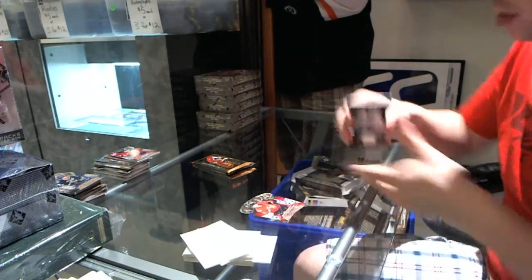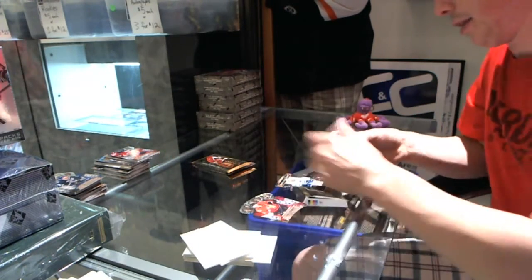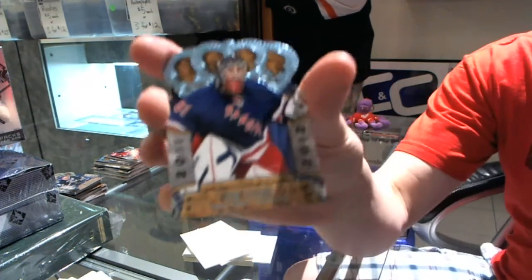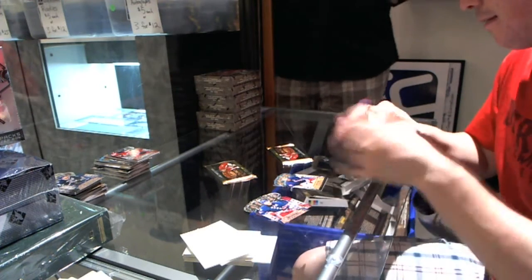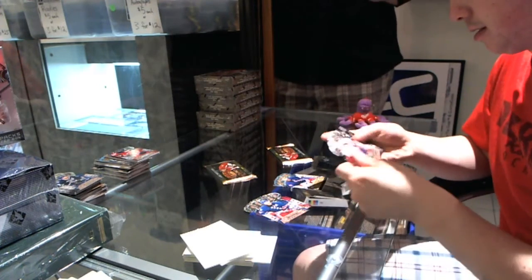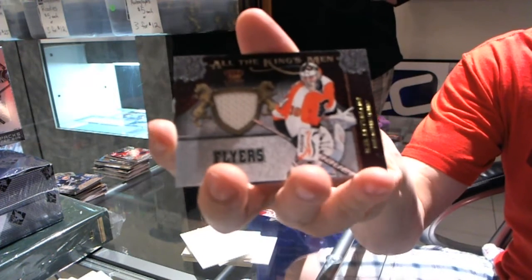Heirs to the Throne jersey for the Toronto Maple Leafs, Nifty Mittens, Nazem Kadri. Rookie for the New York Rangers, Cam Talbot. That feels like a winner. I'm gonna save it. All the Kings Men jersey for the Philadelphia Flyers, Ilya Bryzgalov.